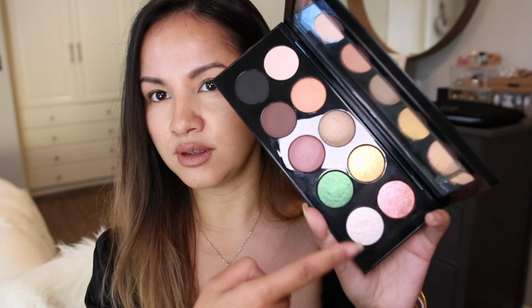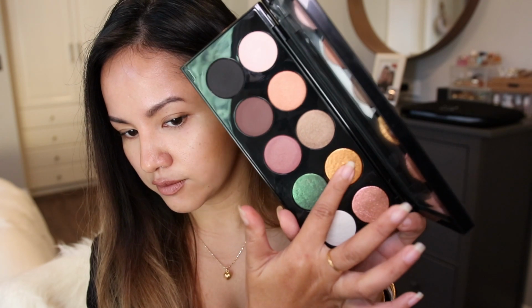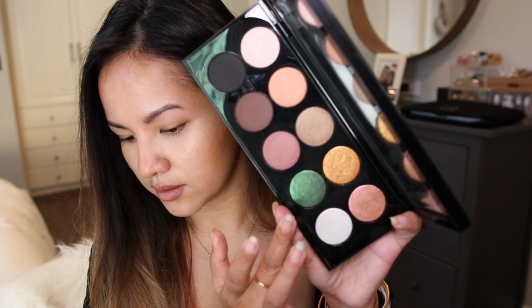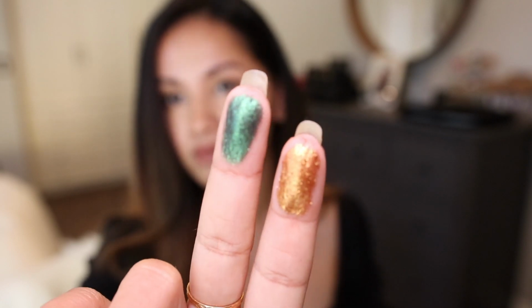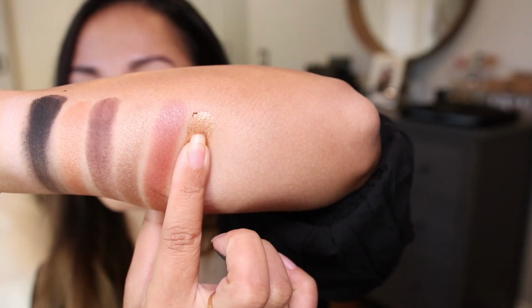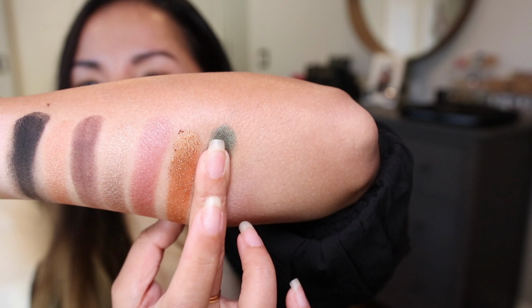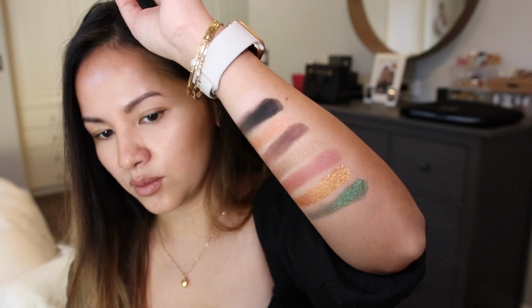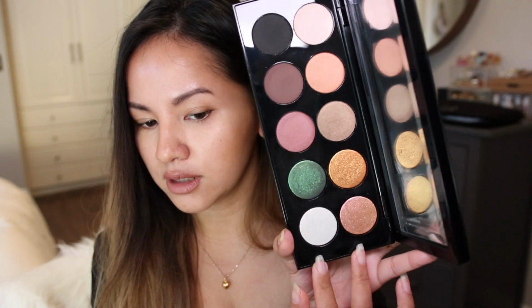Now we're moving on to the special shades. First one is Bronze 005. And then the green one is Blitz Emerald. These have a lot of texture to them, so much glitter in them, and they swatch beautifully. And the last two shades are like the topper shades.